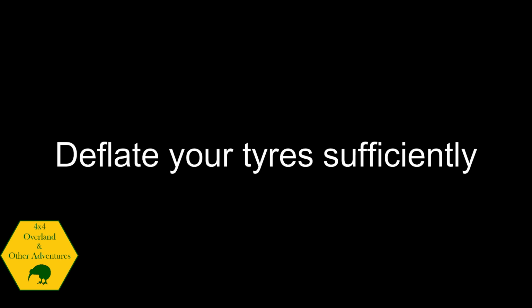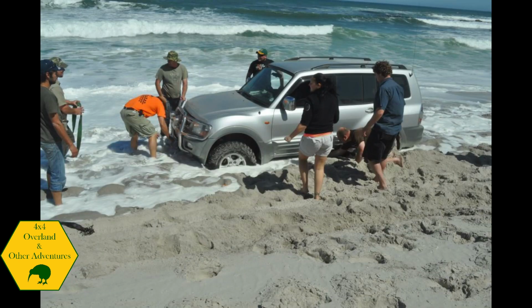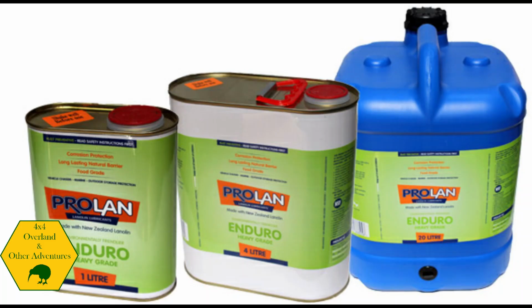To summarize, deflate for the worst possible conditions before you start driving. Secondly, check the tides. Make sure that you've got all your recovery gear with you. If you're driving alone, have a decent spade and have max tracks or something like that if you don't have a winch. Also consider rust. Once the waves have broken over your car a few times, even if you get out, make sure that you wash the car and get all the salty water off. I protect my car with lanolin. You can look at my other videos, and that tends to work.